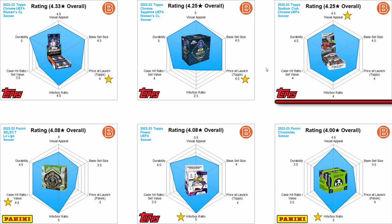One of the first mainstream sets that actually makes it to the top of the list, and a lot of you guys probably saw this coming, is Topps Stadium Club Chrome UEFA. In my opinion, this is probably the best, if not one of the best sets to come out in 2023, for a lot of different reasons. They brought back the deep color in the background. The pictures are absolutely amazing. Can't go wrong with that.